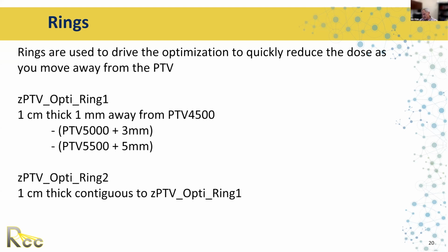So the first ring is going to be 1 centimeter thick, but it's going to start 1 millimeter away from the PTV 4500. In this case, it was PTV 4500. From that, you're going to subtract out the distance of PTV 5000 plus 3 millimeters. And you're also going to subtract out PTV 5500 plus 5 millimeters. So you're going to push those doses out from there.